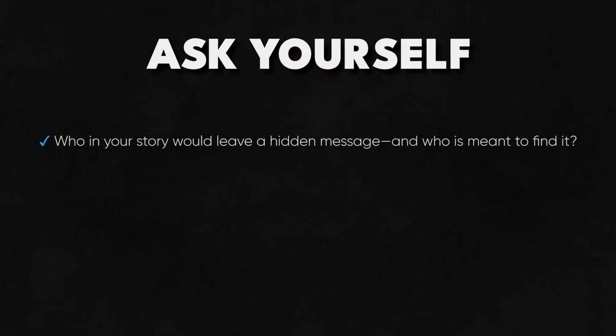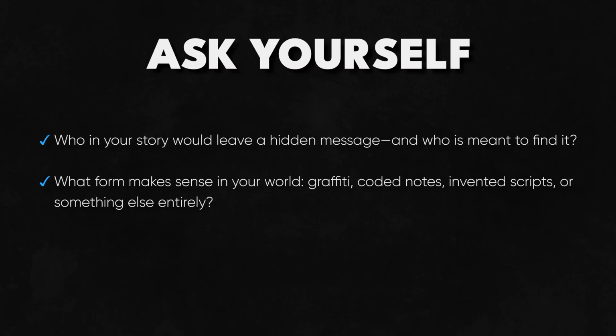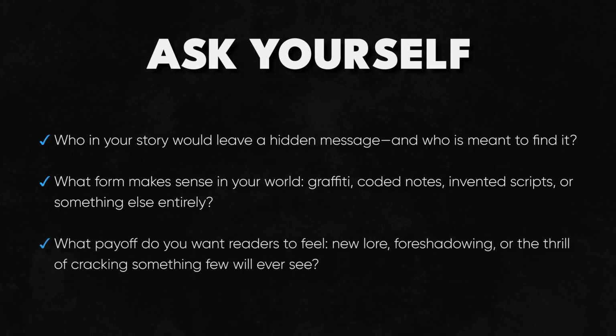How exactly am I going to plant this hidden message? I don't know yet, but here are the questions that I will use to figure it out. Who in your story would leave a hidden message, and who is meant to find it? What form makes sense in your world? Graffiti, coded notes, invented scripts, or something else entirely? What payoff do you want readers to feel? New lore, foreshadowing, or the thrill of cracking something few will ever see?